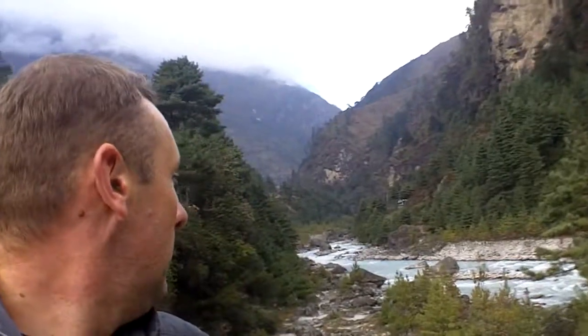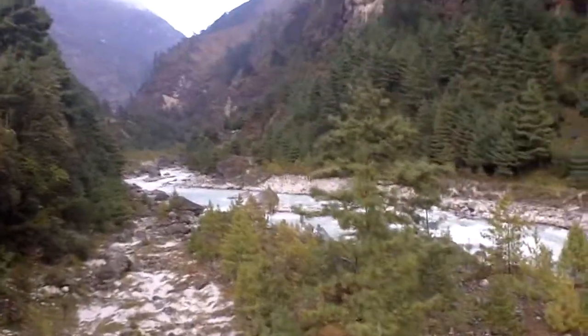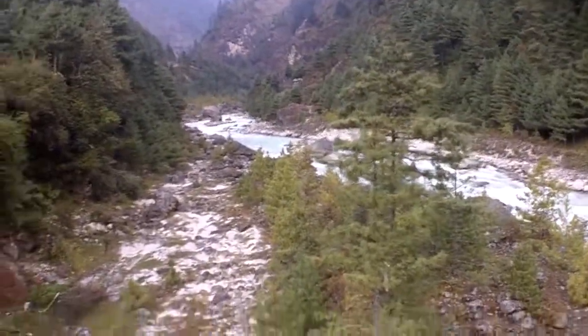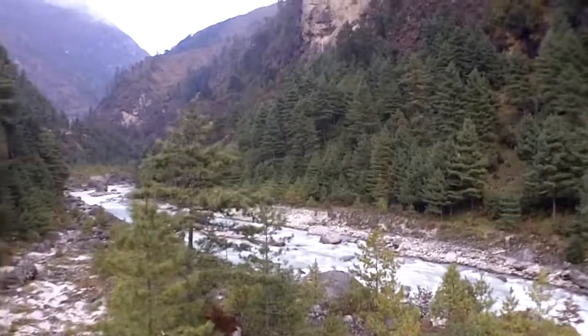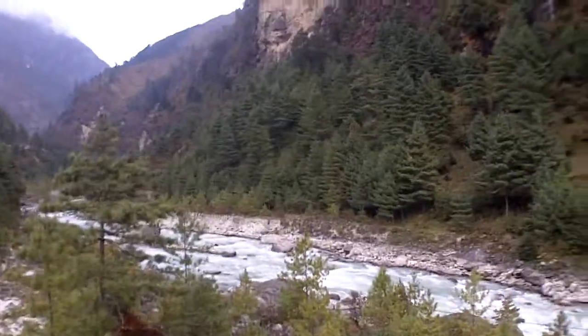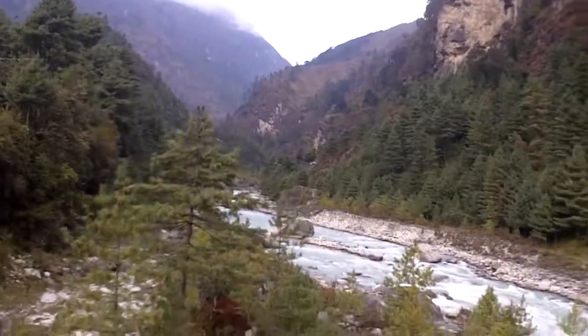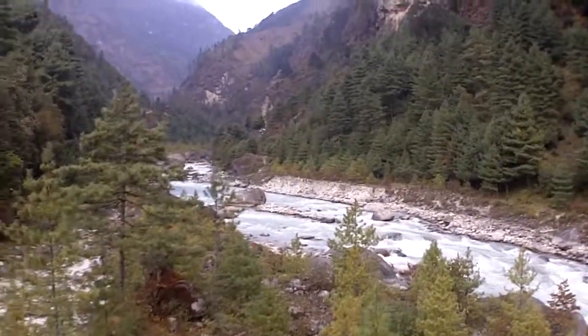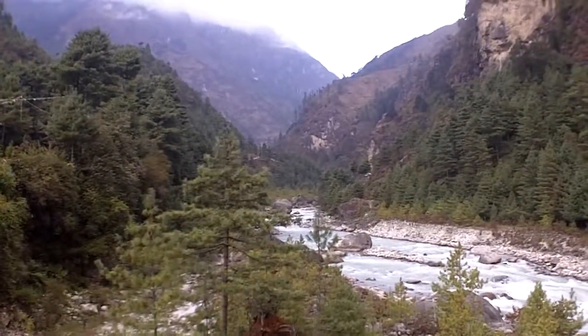Now, how cool is that? How cool is that valley? Absolutely awesome. Look at the colour of the water, all the glacier waters. This is in the Khumbu Valley. We're on day one of the trek up to Everest Base Camp. And I can just pause here for a moment and just let you look at the river.